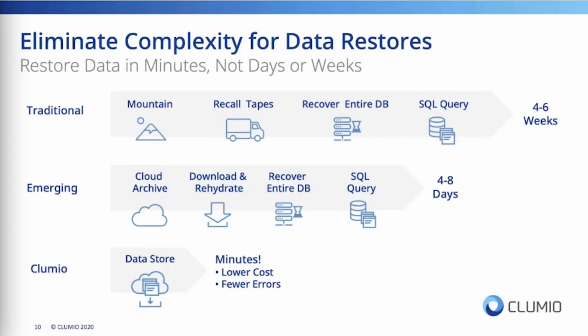Now, with the rest of the services that we support, we build a global index and catalog. So that capability to search files, emails, folders, et cetera, all the way up to full mailboxes and VMs, and be able to pull the data back when you need it, as quickly as possible without the rebuild and rehydrate and all that kind of thing. That's one of the core tenets of the service that we've built.